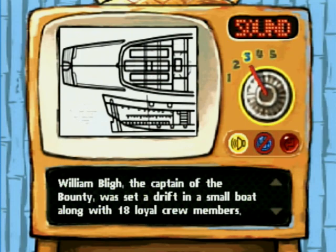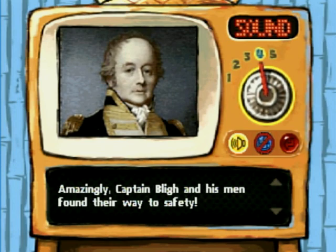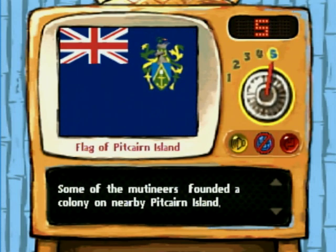William Bligh, the captain of the Bounty, was set adrift in a small boat along with 18 loyal crew members. Amazingly, Captain Bligh and his men found their way to safety. Some of the mutineers founded a colony on nearby Pitcairn Island.